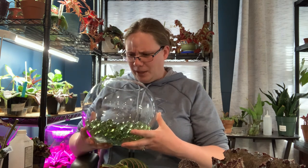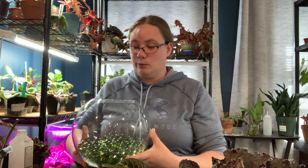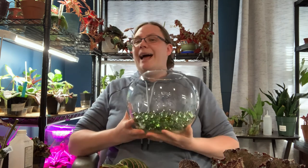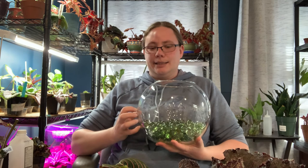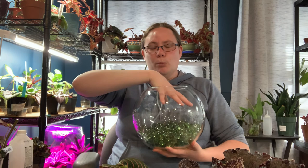I don't know that I'm going to do anything with the glass marbles besides take them out of there. I don't know if anybody has any ideas of what to do. But anyway, what I think I'm going to end up doing is I'm going to transfer my carnivorous plants into this one because I don't have enough carnivorous plants to really fill that one up. And then I can put them in here and then it will look more nice.